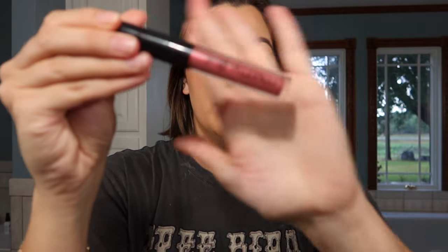Now I'll just go do lips. I'm gonna go with Ambition. This is another pretty color. It's got a little bit of a shimmer. And that's it. That is my quick motherhood makeup. It's like a mauve shimmer.